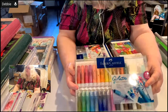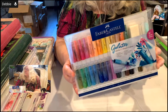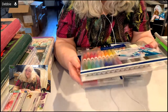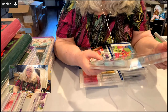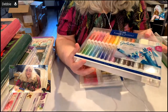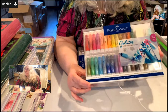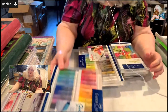This is the set that I have that I was using the other day in our gelatos. It's beautiful. Not only do you get the, I think it's 28 gelatos, and it has 4 blending tools, Faber-Castell really good water brushes and sponges and just every imaginable tool. It's beautiful, really beautiful. All these color sticks available.